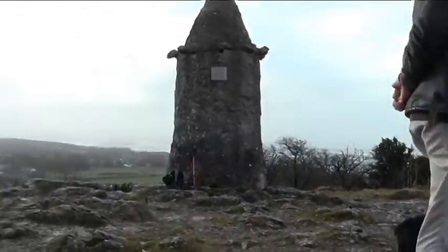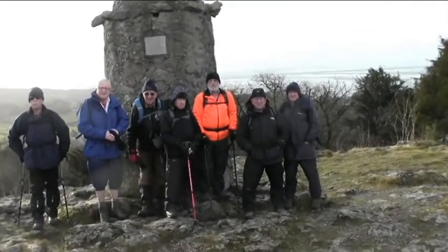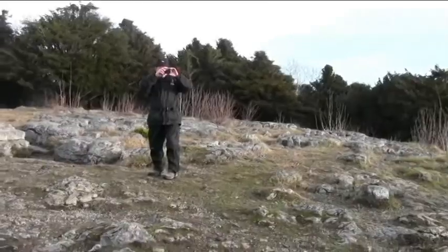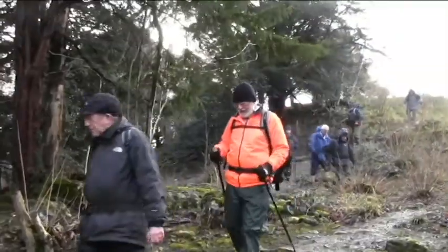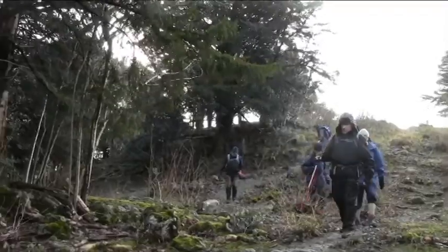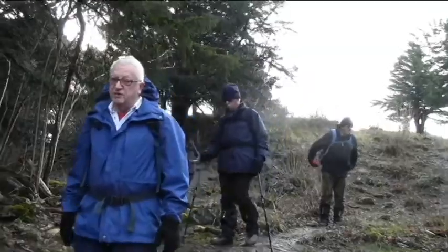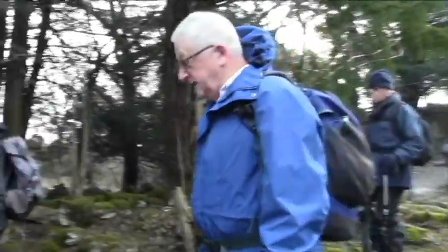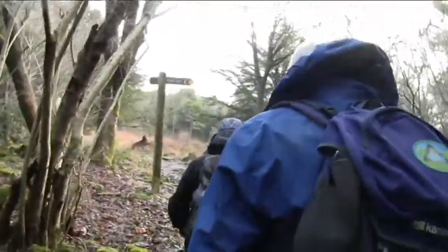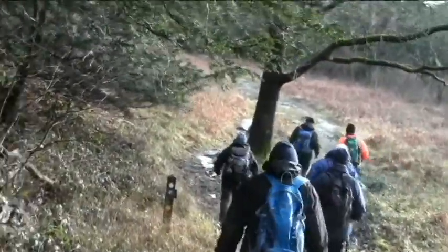I'll just have a group picture here before we set off again. Brew time over. George taking a picture so that I could be in it, and off we go again. So as you can see, on our way down now, car park, that's where we're aiming for.